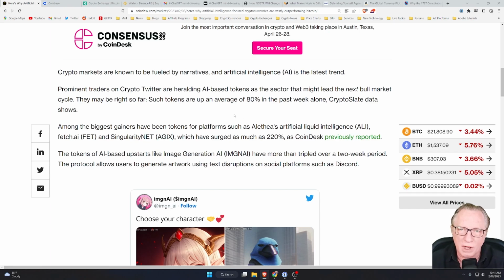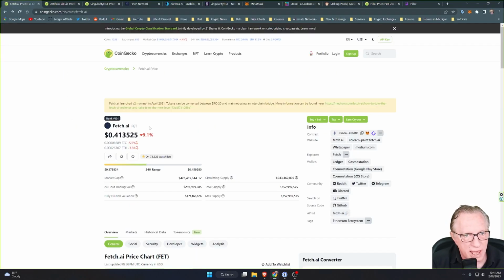So whenever you come across a crypto token that you're interested in, the first thing I like to do is head over to CoinGecko so you can kind of get a feel for the token, what its history is, what its chart is, and look at its website and find out what chains it's on and how you can get your hands on it. We'll start off with Fetch.ai.